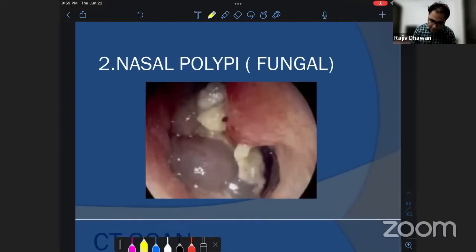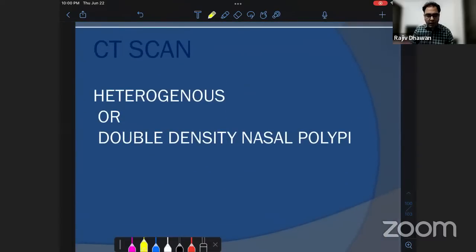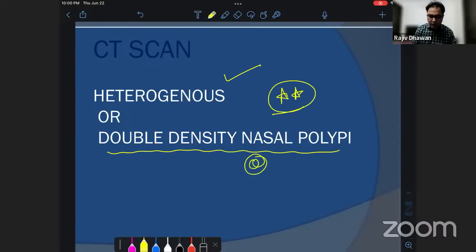This is the fungal debris in the polyp, beta. Can you see, if you do a CT scan, it cannot be homogeneous, beta. Why? This will look different. This will look different, beta. That is why the CT scan shows what, beta? Heterogeneous or double density nasal polypi. The star question, beta. Heterogeneous or double density nasal polypi.